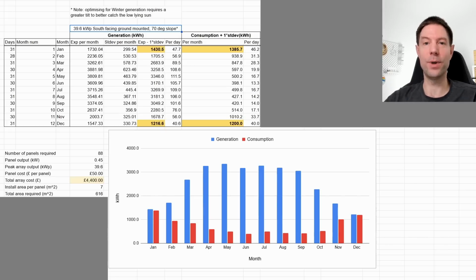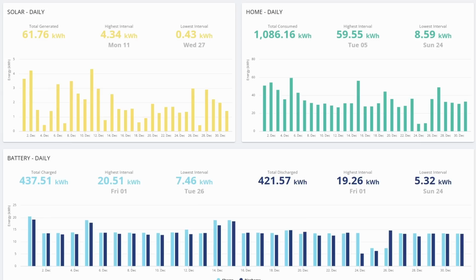However, that is not always the case, and let me show you why. This is the generation plot for December last year for our system. Obviously this is much smaller than the array that I'm proposing we would need to go off grid, but you can see the variation from day to day. Sometimes we're generating more than 4 kilowatt hours in a day, but sometimes it's as low as less than half a kilowatt hour a day.